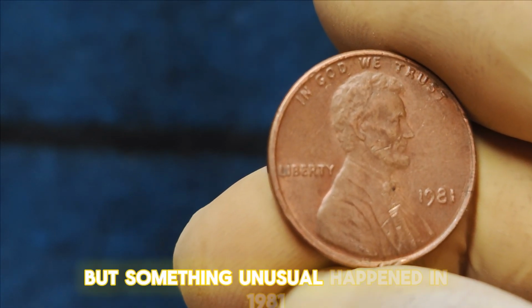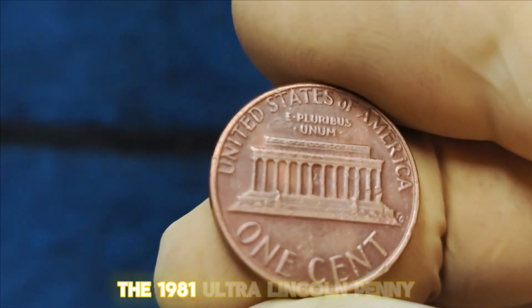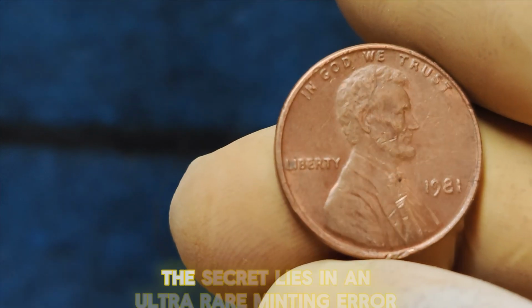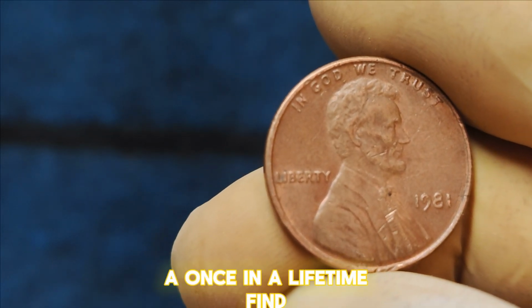But something unusual happened in 1981 that created one of the rarest and most valuable pennies ever struck, the 1981 Ultra Lincoln penny. So what makes the 1981 Ultra Lincoln penny different? The secret lies in an ultra-rare minting error, one that collectors and experts consider a once-in-a-lifetime find.